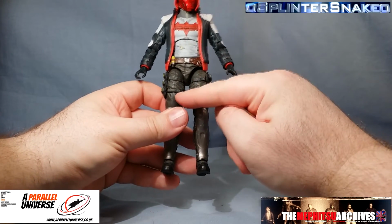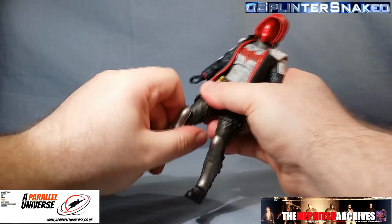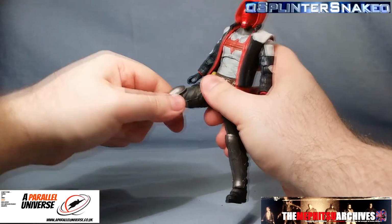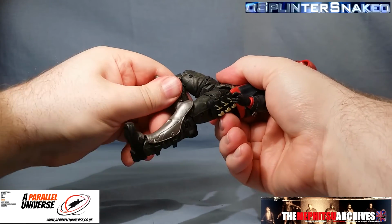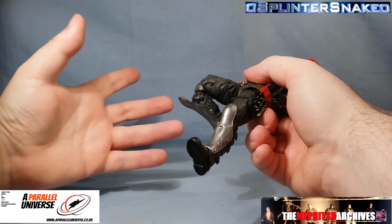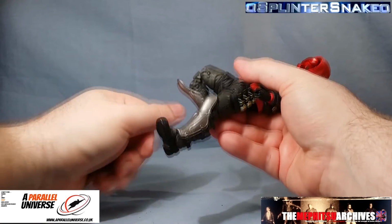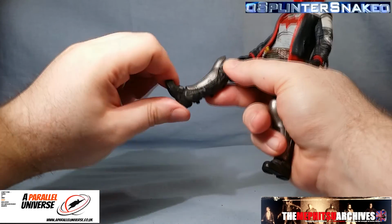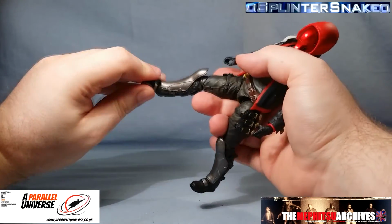He has thigh rotation. Just underneath these straps there's a joint which rotates around 360 degrees, and like I said, this is soft rubber, so it doesn't get in the way at all. Then he has a double bend in the knee. Bit chunky, but still not terrible looking. And as you see, his knee pad is part of his shin, so we'll go with it. And then he has an ankle joint from there to there, and then a pivot from there to there.